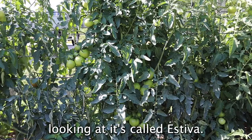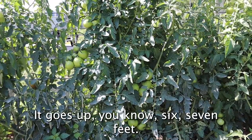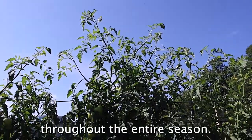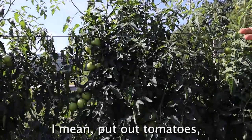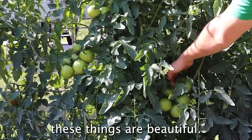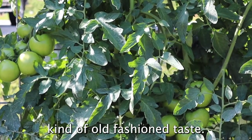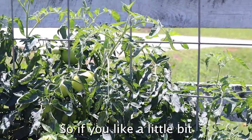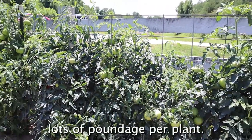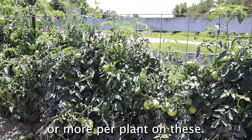This variety you're looking at is called Esteva. It's an indeterminate, and as you can tell, it's very tall. It goes up 6-7 feet, and it will continue to grow throughout the entire season and put out tomatoes. But I love this tomato because it does taste good, and the clusters on these things are beautiful. They cluster up almost like grape tomatoes, but they're large and have a really good old-fashioned taste, a little acidic to it. So if you like a little bit more of an acidic tomato, it's a great one. It's a good one for canning. Produces lots of poundage per plant. You can probably get 30 pounds or so or more per plant on these.